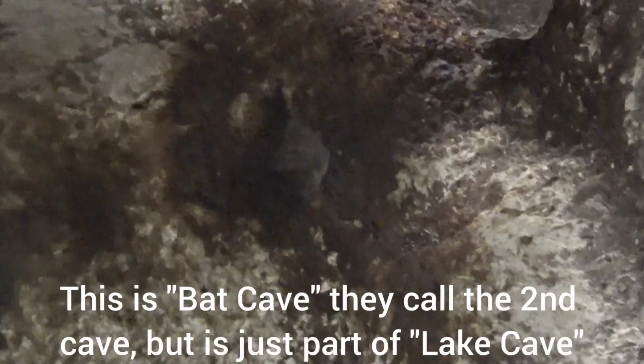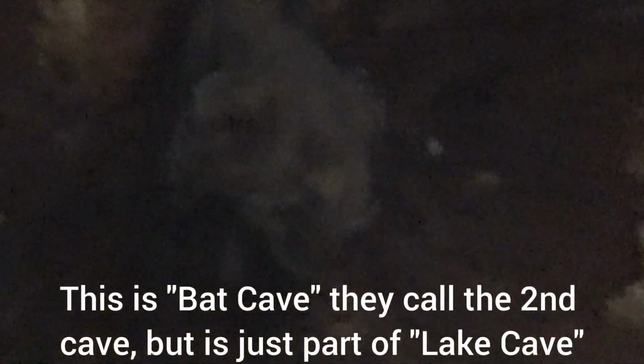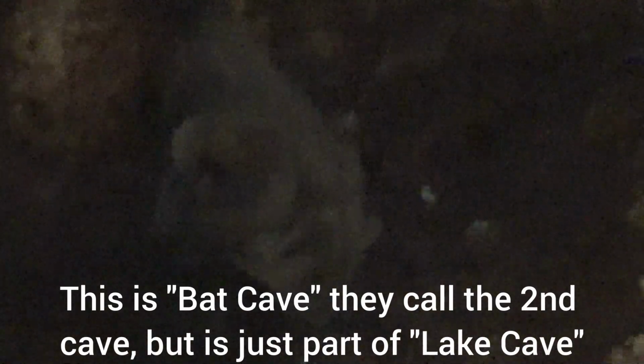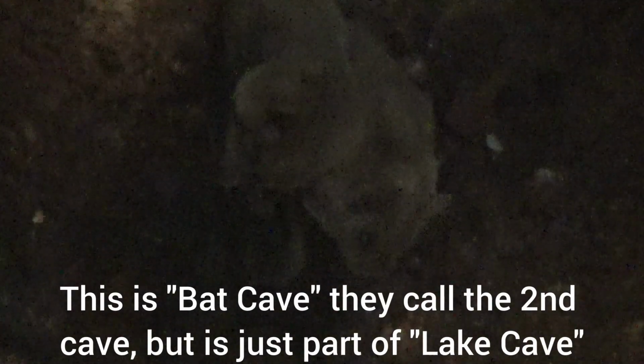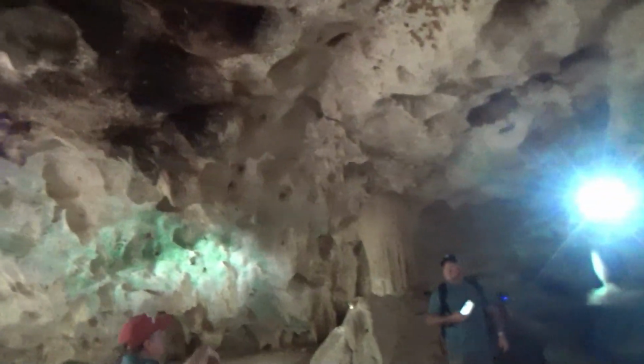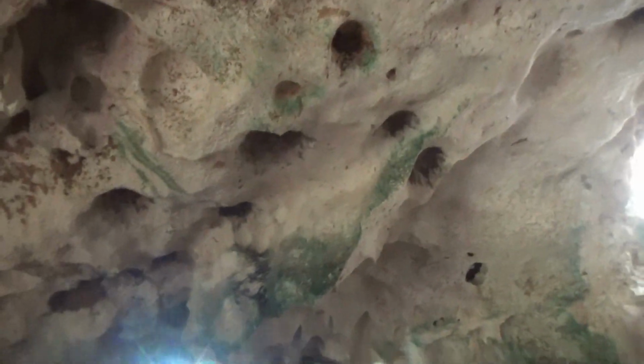There's a bat. You can barely see it. It's so dark in that hole there. There are several bats here, but they're flying around so fast. I really can't get them on video. Well, there's one there.